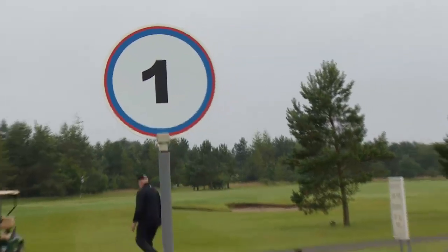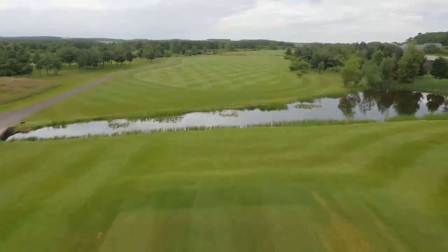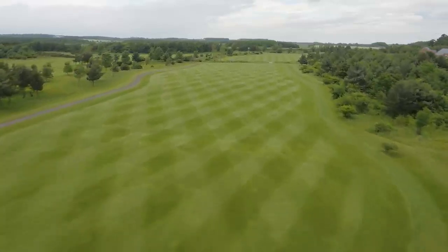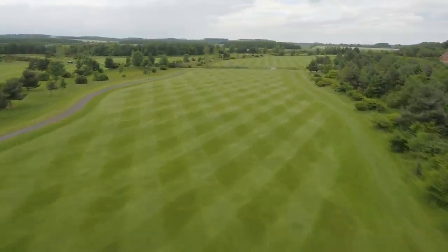Well, we're here at Longhirst, and this is the first, and what a first it is. Probably the hardest hole on the EuroPro Tour, starting wise. It's 470 yards, it's a par 4, fraught with danger from start to finish, water everywhere. It's a tough cookie, and it can really play with your head.